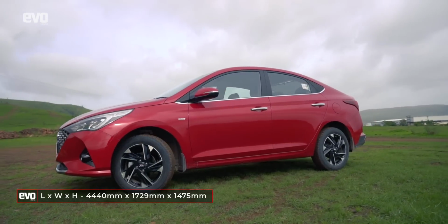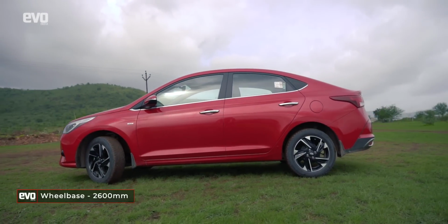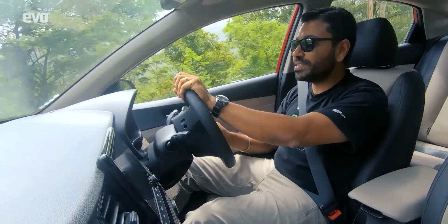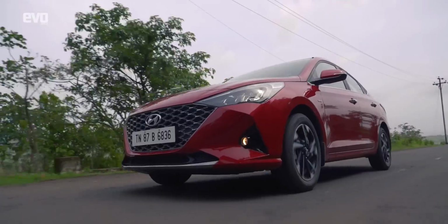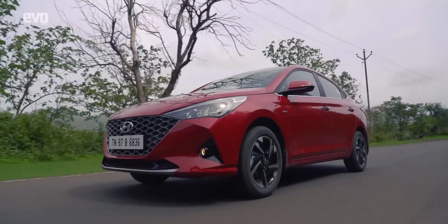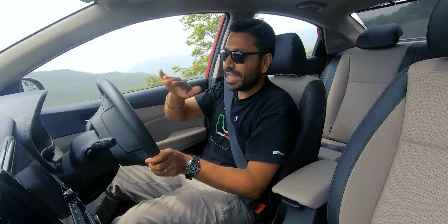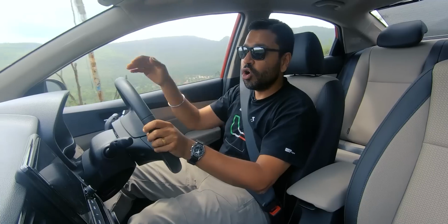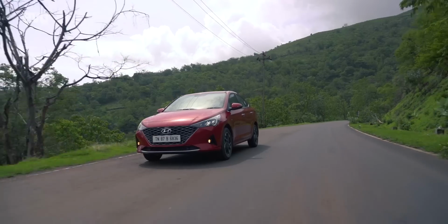So the dimensions, the wheelbase, the track, all of that remain unchanged. The platform is also the same. But what they have done is tweaked the damper settings and the spring settings. So what they've really improved on is the rebound. If you go over a bump, over a speed breaker, the nose no longer pogos, it stays planted. So it does one jump over the speed breaker and it stays flat. There is no danger of the nose bottoming out now over bad roads. And you can drive it quite fast over bad roads.